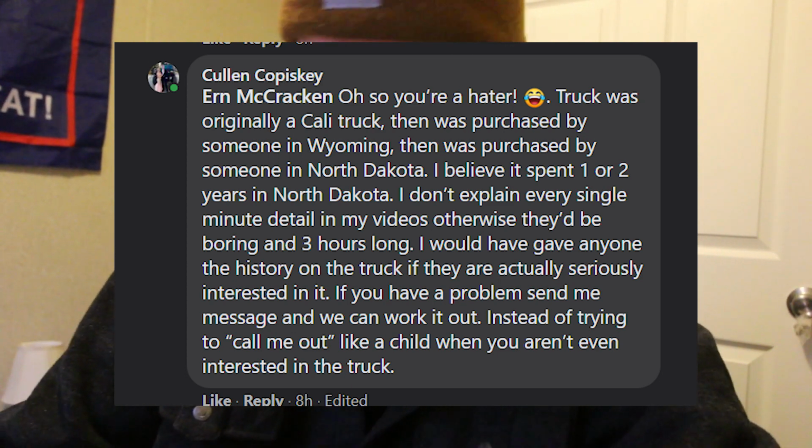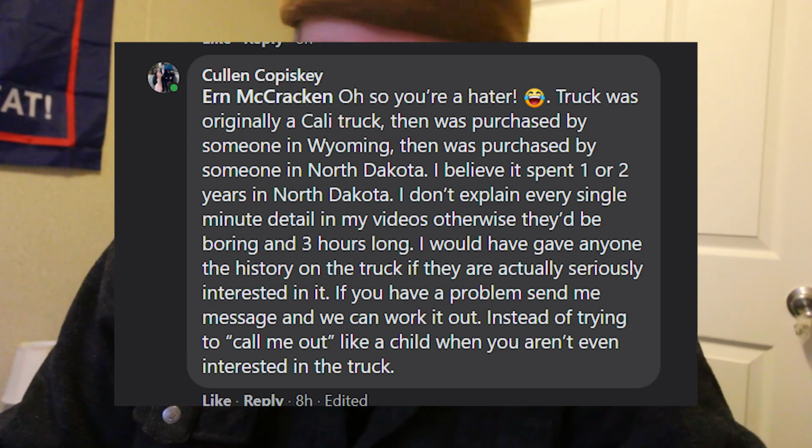If someone sent me a message saying, hey, I'm really interested in the truck, where did you get it from, and where has it been? I'd say, oh yeah, it was originally a California truck, and according to the person I bought it from, someone from Wyoming bought it from a guy in California, had it for a couple of years, and sold it to a guy in North Dakota, and then I bought it. Not a big deal at all.